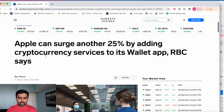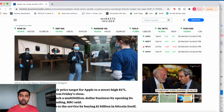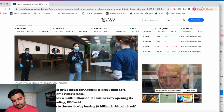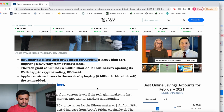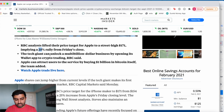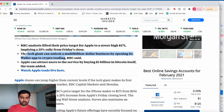So another thing is Apple got a price increase, and let's take a look at that. As I'm sure a lot of you probably heard, Tesla went in and bought a ton of Bitcoin, which pushed Bitcoin up about 10% on the day. So let's see what this analyst is saying about Apple. They lifted their price target for Apple to a street high $171. This is RBC analysts, which is a 25% increase from where it was as of close Friday, pretty much as of close today as well, because it didn't do too much, right? What they are saying though is that Apple can unlock a multi-billion dollar business by opening its wallet app to crypto trading. So that's what they're saying could really be the key there.